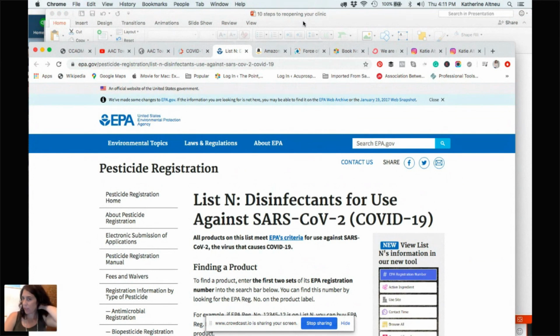I spent some time researching it because I also wanted ones that were non-toxic. I will share what I learned with you. What I learned is hydrogen peroxide is approved. And so I bought it in a spray bottle form, but it does have a wait time.